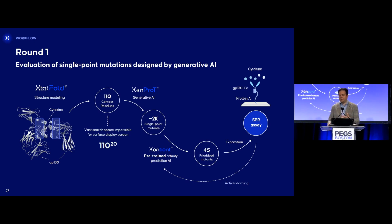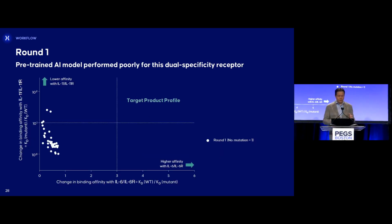We express those molecules, test those molecules, and that data goes back into our algorithms as an active learning step for subsequent rounds. And you can see from round 1, we don't really see a lot of movement. I think, this reminds me of my time in the wet lab. You're making single point mutations, you oftentimes don't really get a very significant change in your antibody. At times you can, but this data really is helping to support the subsequent rounds.